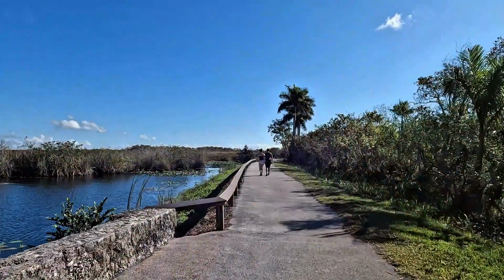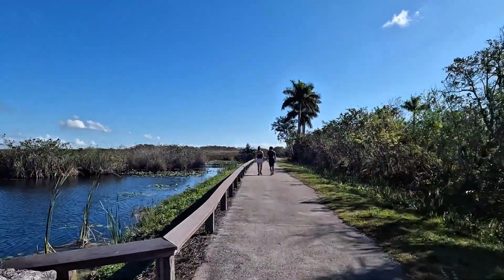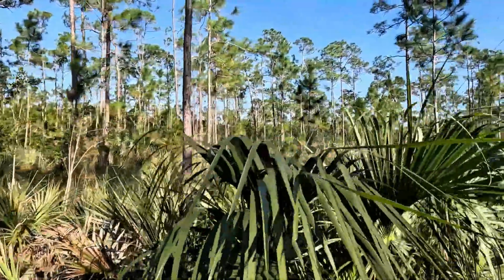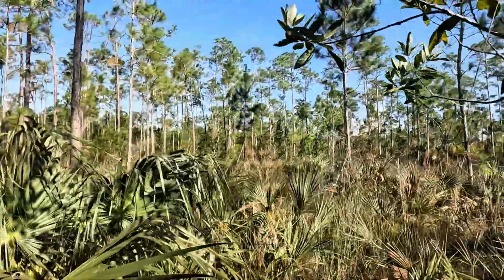So maybe swap your hiking boots for some waterproof ones. Charge up those camera batteries, slather on the sunscreen, and maybe pack an extra can of bug spray, trust me.